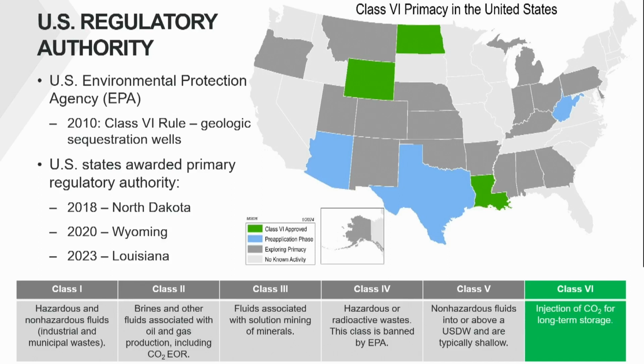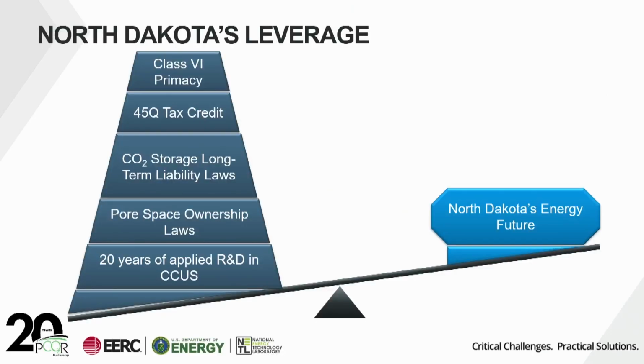What we want to see in the future is this map turn green as these states pursue Class 6 primacy. So you have several states that have announced their desire or intent to pursue the authority to regulate geologic storage of carbon dioxide. This becomes a very important piece to the puzzle. Look forward to talking more about that, but I just want to point this out. This is part of the leverage that we have. Class 6 primacy, again, provides regulatory certainty for project developers.